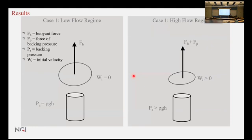So the force driving those bubbles out of the needle was basically just the buoyant force of that gas. So it had an initial velocity of basically 0. And then if you increase the pressure, so in order to get a high flow in this first experiment, we had to crank up the pressure to get higher flow. You end up having an initial velocity when you release the drop of bubbles, and you have that buoyant force and the force of the pressure behind it.